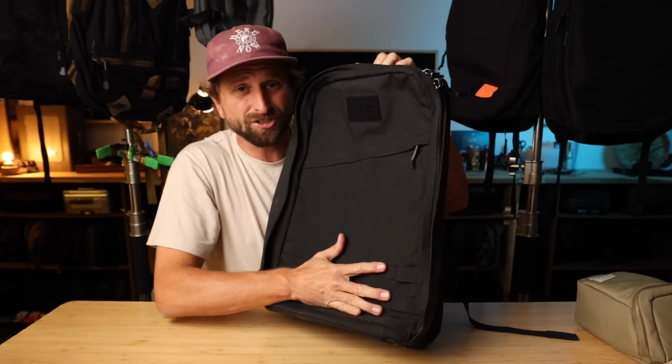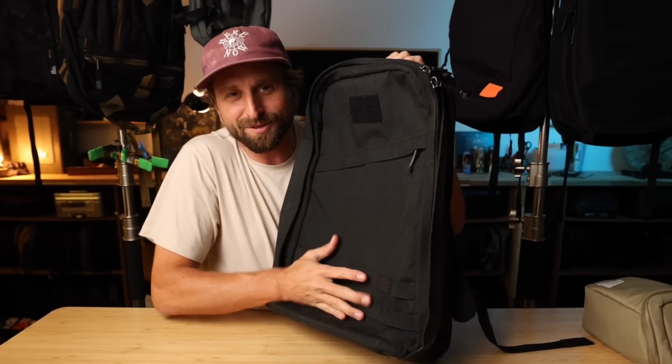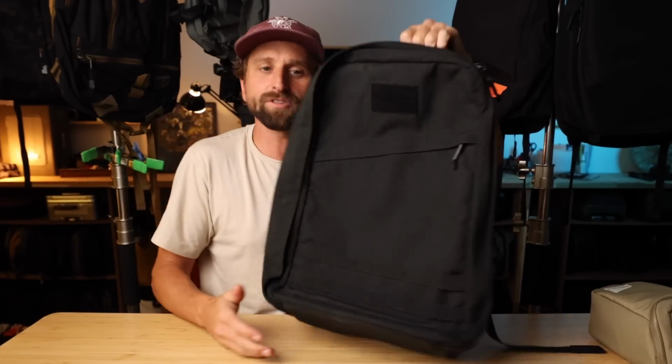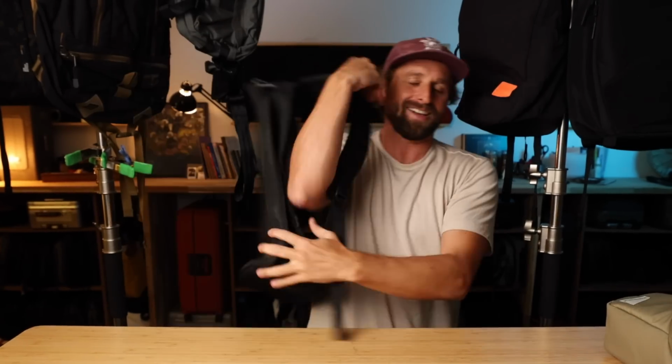Front pocket that just sucks. This is the worst ever. Everything just falls down the bottom, terrible. Still love this bag. I think part of that is the straps. I just think it's a very, very manly bag, and you pay for that. It's also super robust, so you're getting what you pay for. You really are. It's gonna last forever.